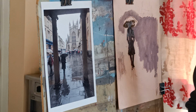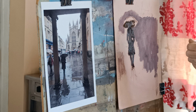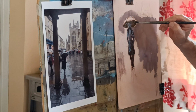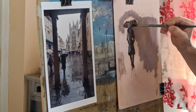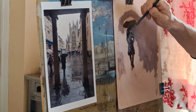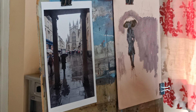I think with oils, what I tend to do is with darker areas, sometimes I make them dark and then paint a little bit of lighter colour into them. So it's pretty much the opposite of how I would treat watercolours. So shadows there. The top I'll leave like that. I can always put some light colour in there. And this bit would be a hand holding the umbrella, just make that a little bit lighter.